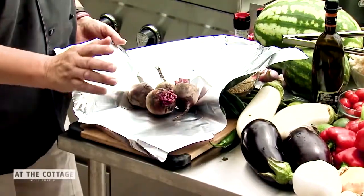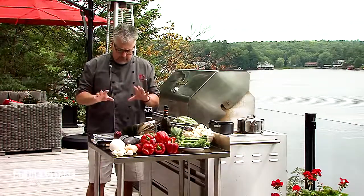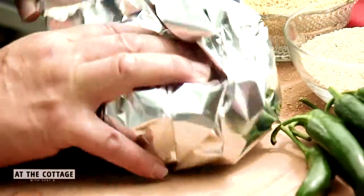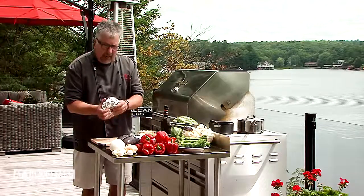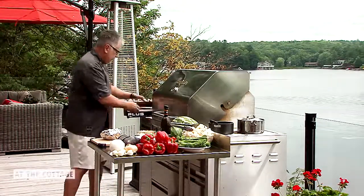Put this here. And there's no salt, no pepper yet, we're going to season it and put a little bit of butter on it later. So we're just going to put it in some foil like this. Turn your foil over. Just like so. And I'm going to do it one more time, again, just so that nothing leaks out.